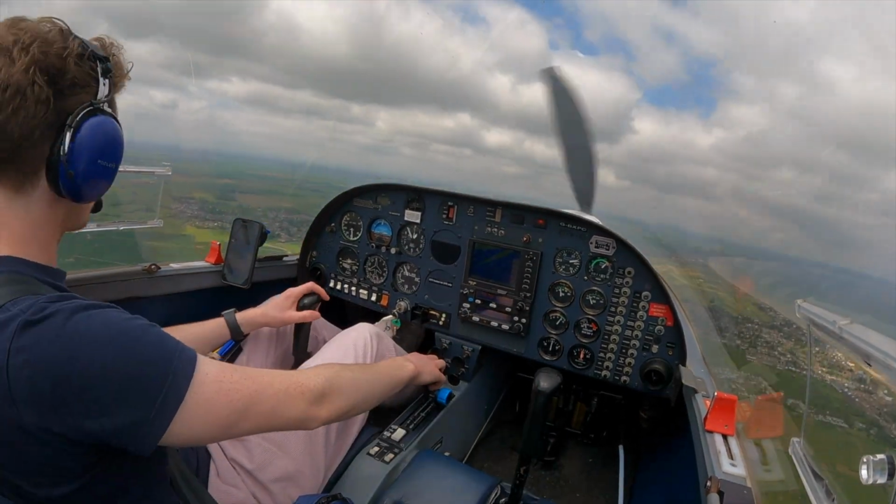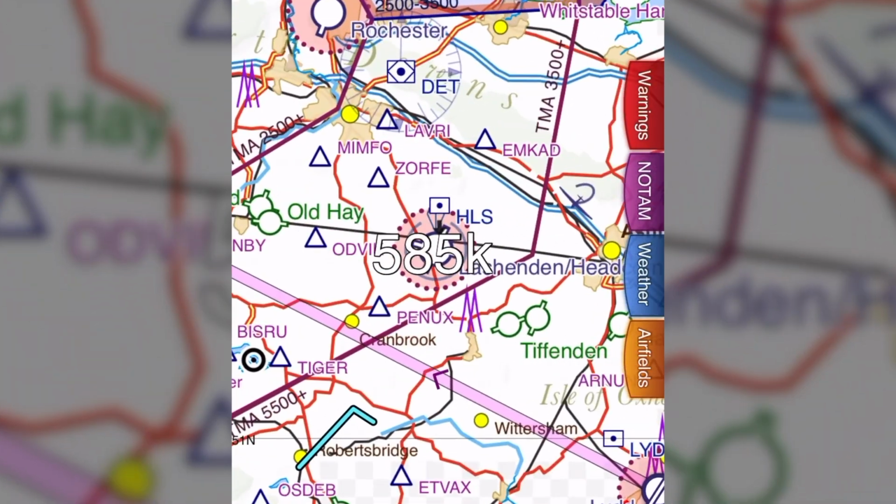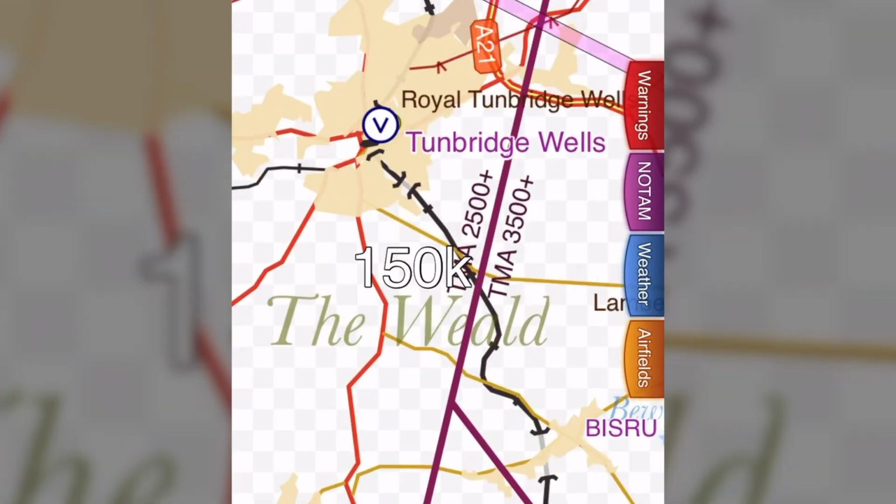Flying this route back to Redhill, you do have to be quite careful with your altitude. As you can see here, it can be so easy to be cruising at 3,000 feet past Headcorn, but if you stay there, you're going to be busting the London TMA when you get to near Tunbridge Wells.